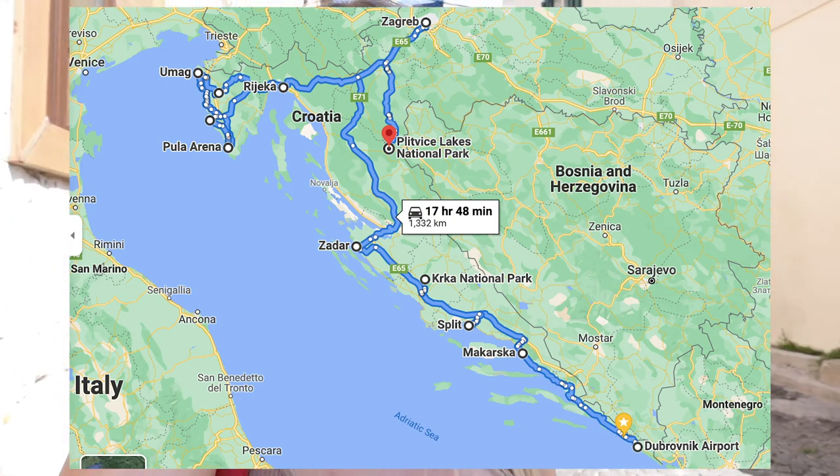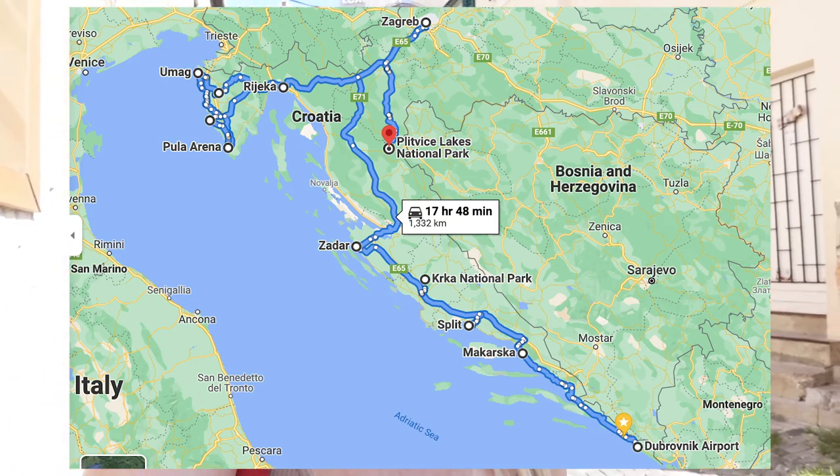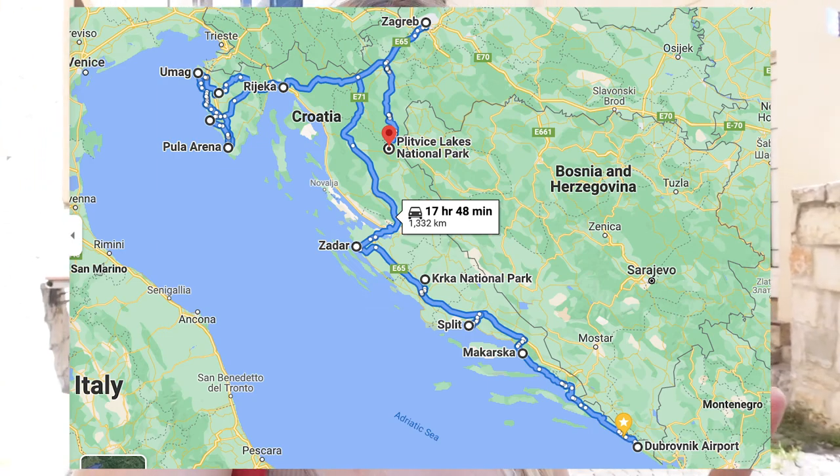We're starting our trip in Dubrovnik and we're finishing the trip in Zagreb. We managed to get an interesting car rental where you can drop it off at the different locations, so that was definitely convenient, and we were not forced to drive all the way back to Dubrovnik.